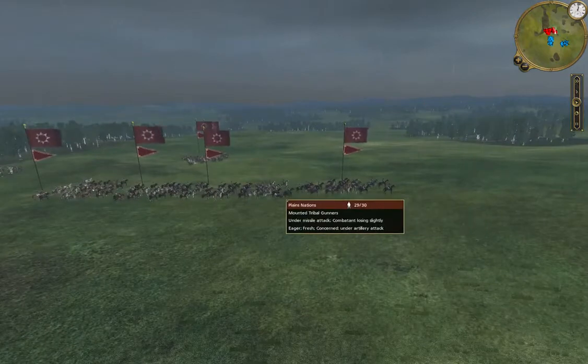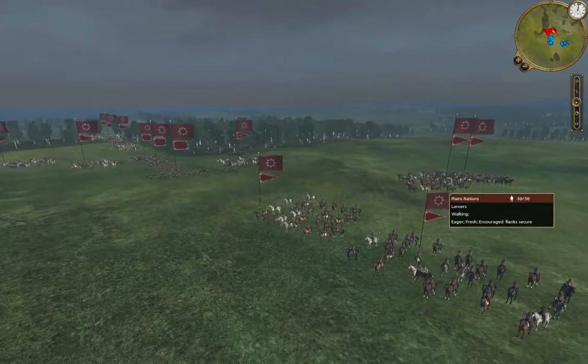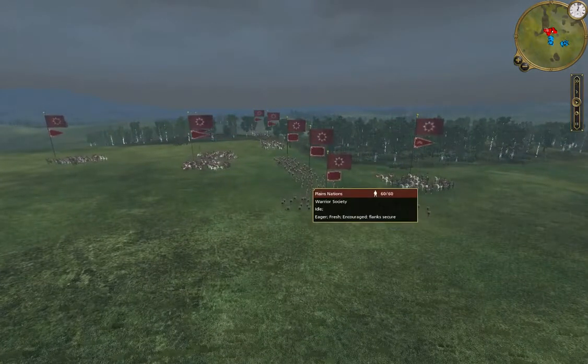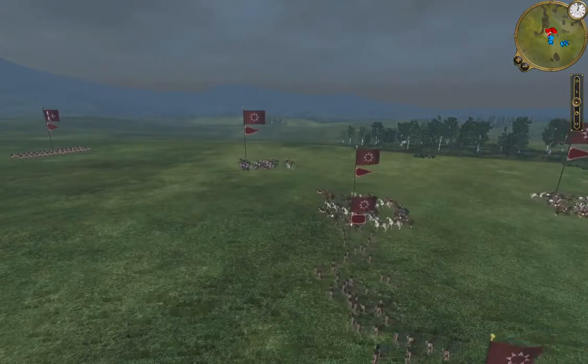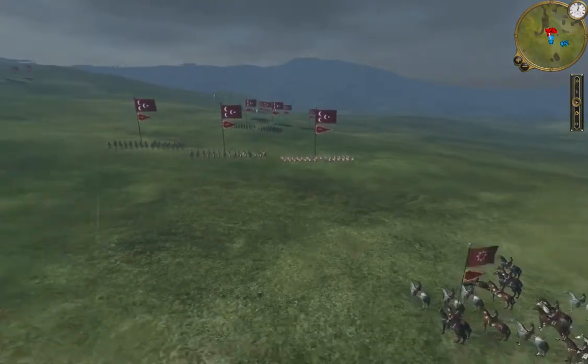They got mounted tribal gunners all along there, mounted tribal gunners, lancers, chief's bodyguard, medicine men, warrior society, so they have some infantry in there. Oh, some bowmen who appeared all of a sudden in ambush, lancers. So it looks like they're coming up here to face each other.